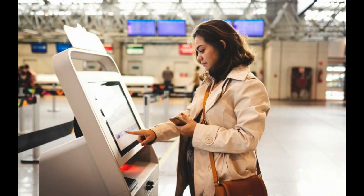But before you run off, double check that you haven't left anything behind at the kiosk, passport, phone, dignity. Everything accounted for? Great. Now go forth and conquer the airport.